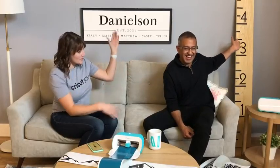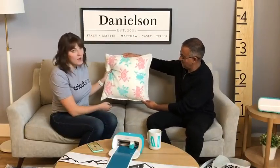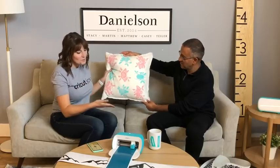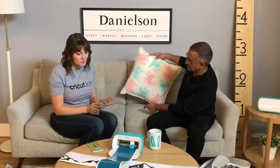So if you turn just the other side of you, you'll see this growth chart here. And so that was done on one piece of vinyl. Those are really popular right now. Also this pillow that's behind you. This is done with the smart iron-on. And so really easy, all these different colors. Just put the material in. You don't even have to worry about changing mats for different colors. So simple, so easy.